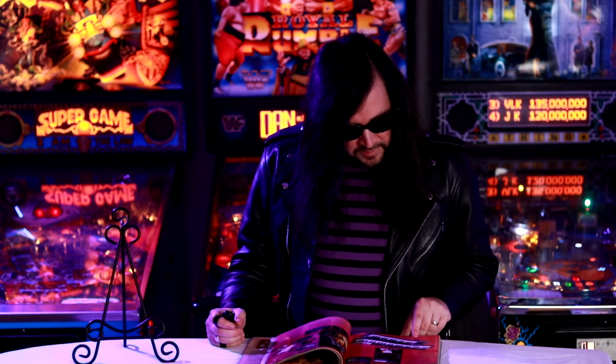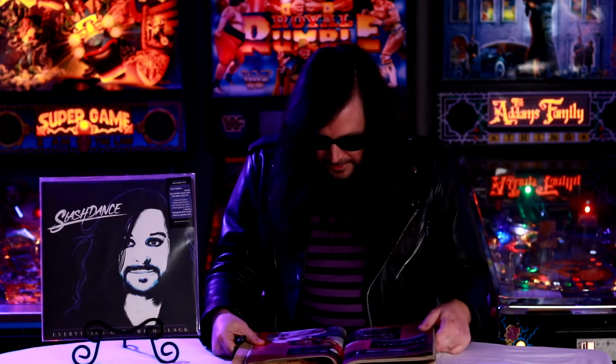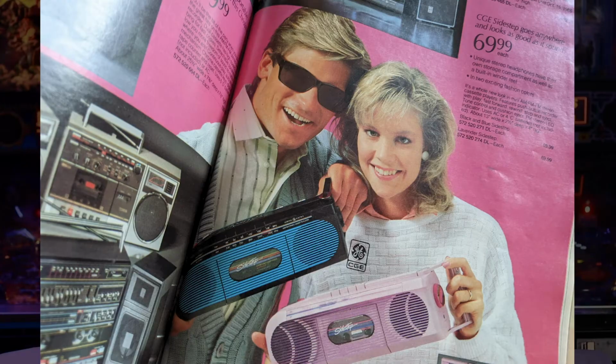Some Casio keyboards, including the SK1, which actually was an 8-bit sampler. It could sample 8 bits for 2 seconds or something, a second and a half. Not terribly useful. Probably sounds okay, though. I used 8-bit samples all over the record, which should be up. It isn't.